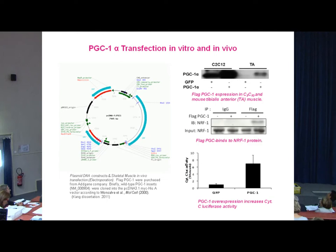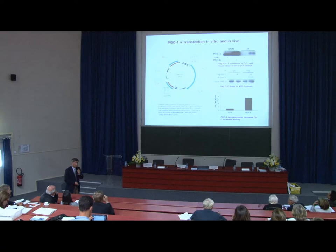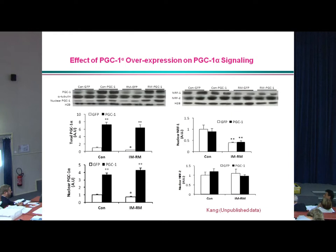We went through a few steps to be sure that PGC1 is expressed. Also, we used a reporter gene of cytochrome C attached to a reporter to be sure that PGC1 is expressed in the TA muscle. The muscle is injected, then electroporated to be sure that the DNA penetrates the muscle evenly. And then we looked at the PGC1 expression. That was successful. PGC1, of course, is overexpressed both in the controls and also the muscles subject to immobilization and remobilization, as I just presented, 15 days immobile and 5 days remobile.